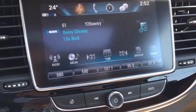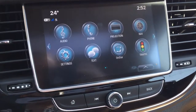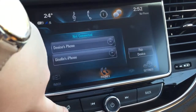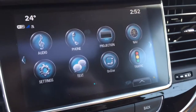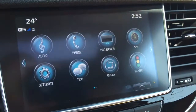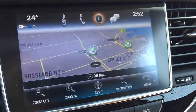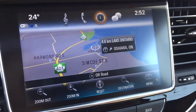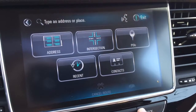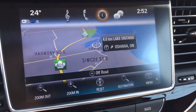So to get back to that main menu with all the options displayed, simply click this home button here. You can also connect your mobile device to the vehicle to access hands-free calling or SMS text messaging. This vehicle is also compatible with Apple CarPlay and Android Auto, which you can see through this projection icon right there. It also has a navigation system, so by pressing this nav icon in the top right, a map will pop up to show you where you are. As well, you can input a destination if you would like some directions to make sure that you don't get lost on any of your big adventures.